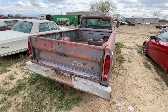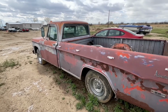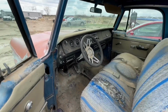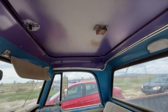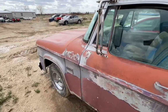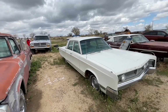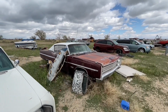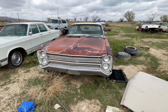Adventurer. And it's a big block truck. You can see the Plum Crazy up there. How cool is that? 1970 model. And of course you got the C-bodies. Nice Fury fast top. That front end is so cool with the vertical.